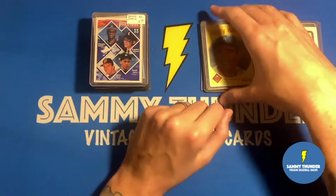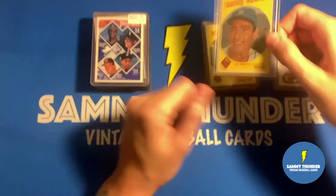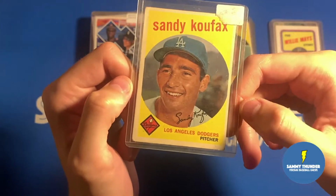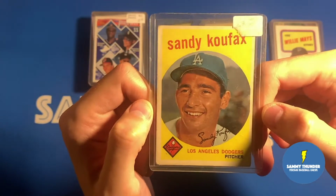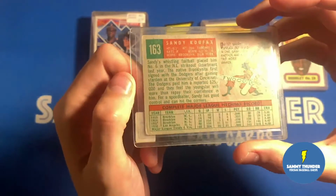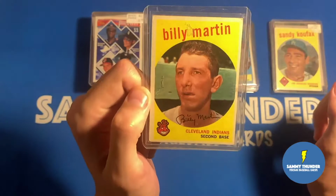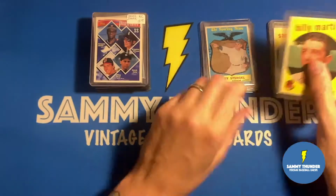Moving along, I think I may have shown this, but if I did, I apologize. I don't mean to repeat my findings, but this is Sandy Koufax '59. This one is touched up a bit in the corners, but I'm not so finicky about that. As long as there's no creases and nothing marked up on the card itself, I'm happy with that. So I'm happy with this Koufax. I think I did talk about this card, the Billy Martin looking like Stinky from Hey Arnold. So I'm not gonna go through this card again, but you can see I have it now.